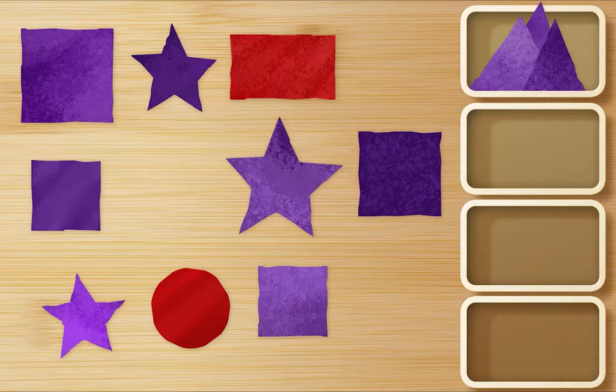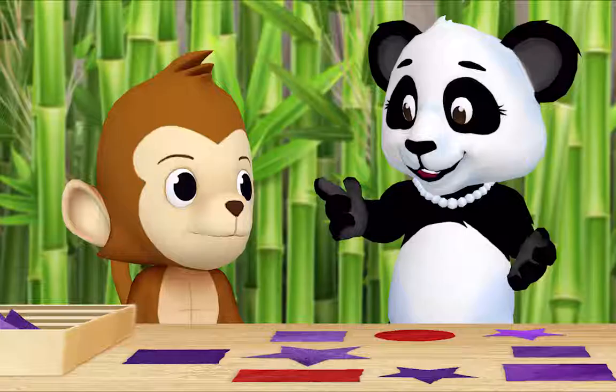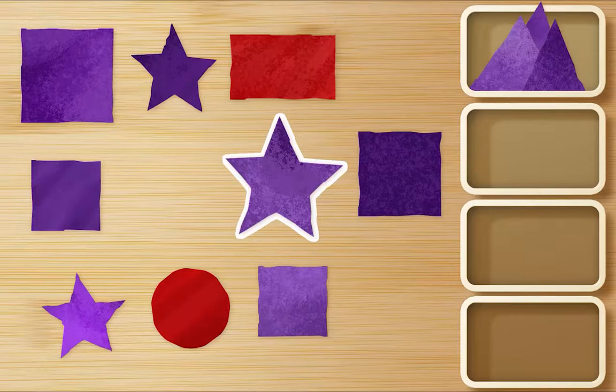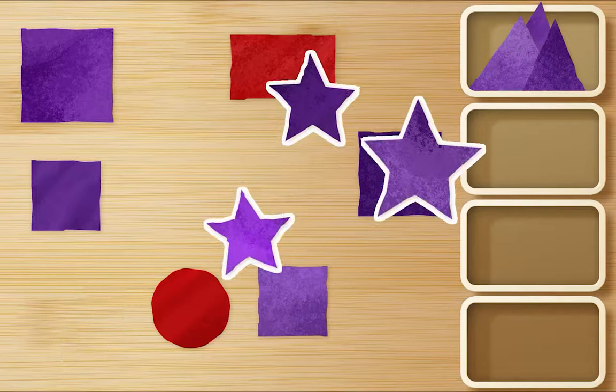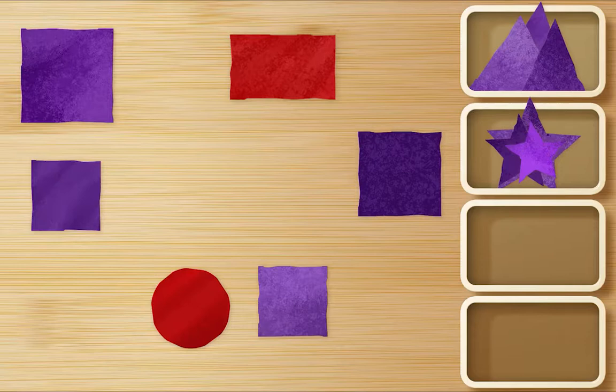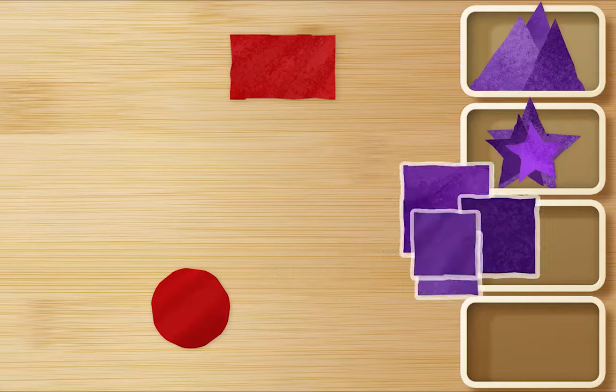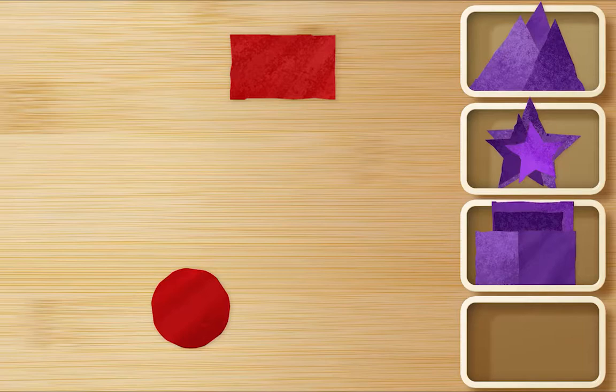Thank you, Monkey. Now, let's gather all of the purple stars. Okay! Here. Here. And here. Splendid! Should I look for purple squares now, Ms. Panda? That's a good idea. Okay! Here. Here. Here. And here. Great! And what's left? Two red shapes. Okay, let's put both of them in their own box. Okie dokie!